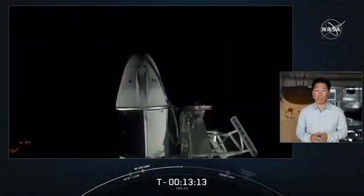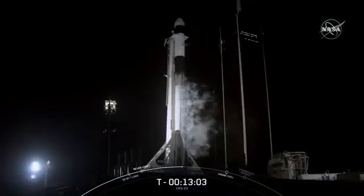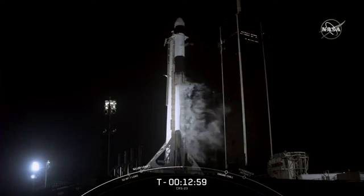Following a successful launch, this Dragon will be joining the Crew 2 vehicle Endeavour, currently on orbit and attached to the International Space Station. For now, let's take a closer look at the vehicles out on the pad. On screen right now is a view of Dragon, and that is a view of Falcon 9 underneath it.